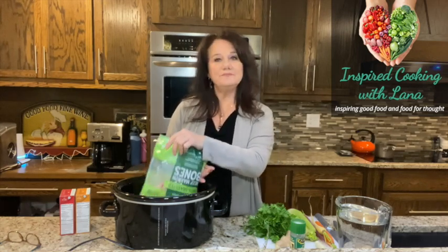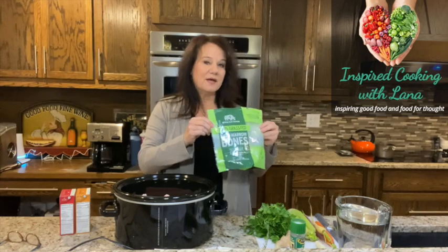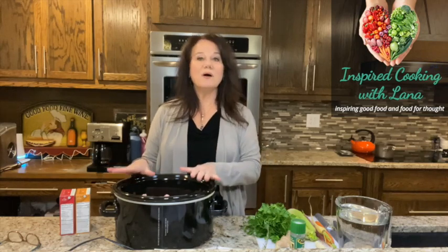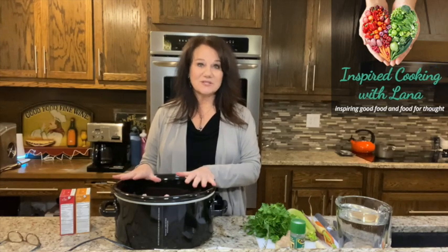This particular bag of bones was $11. Again, I'm going to do the math, and I'll let you know how it shakes out as far as price. All I'm doing is putting everything into a crock pot. How simple is that? From here, you're just going to add lots of flavor.